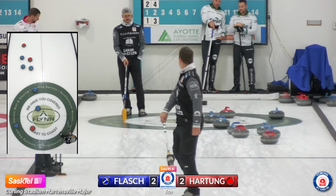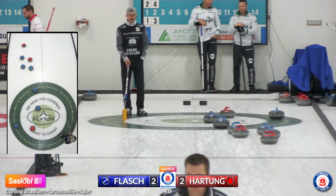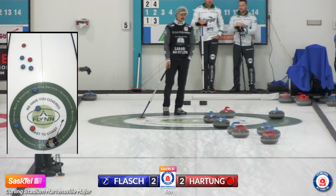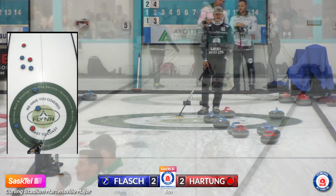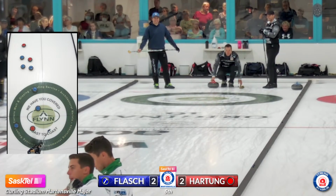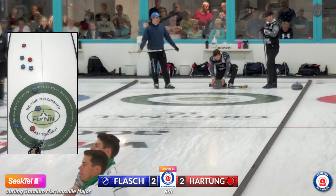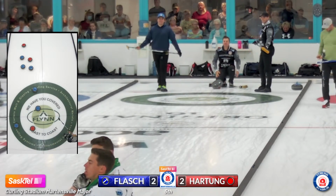I think they've settled on the corner freeze. Try to cut the rings down as much as they can. And it'll change the shot just a little bit, at least for Colton Flasch, as he's going to have to go out wide enough to get around the stone you're about to throw. Not without some risk, though.